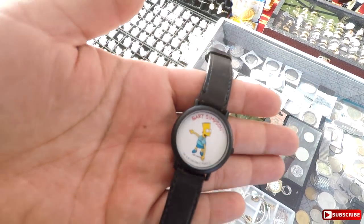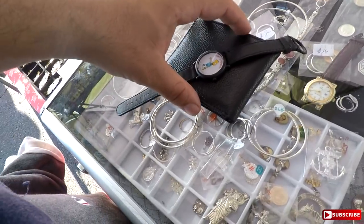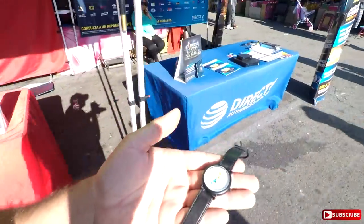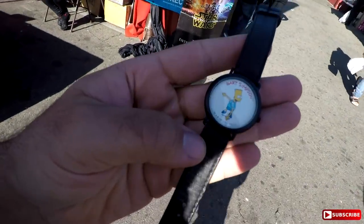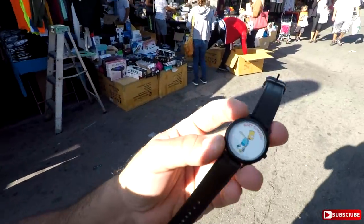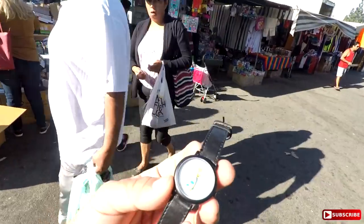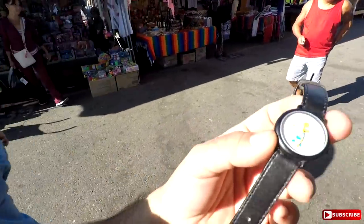Look at that, you guys, 1990. So the guy wanted 10 bucks, but I did talk him down to 8. Again, this is how it is here. Amazing, a 1990 Bart Simpson. Look at the arms. The arms are the arms of the actual clock itself. That is a beautiful piece, man. Bringing me back to another time.